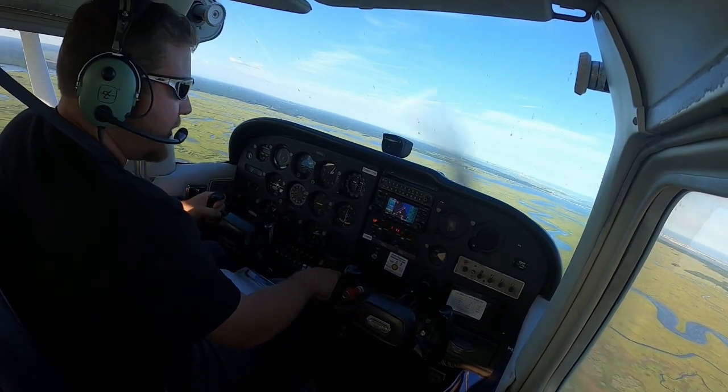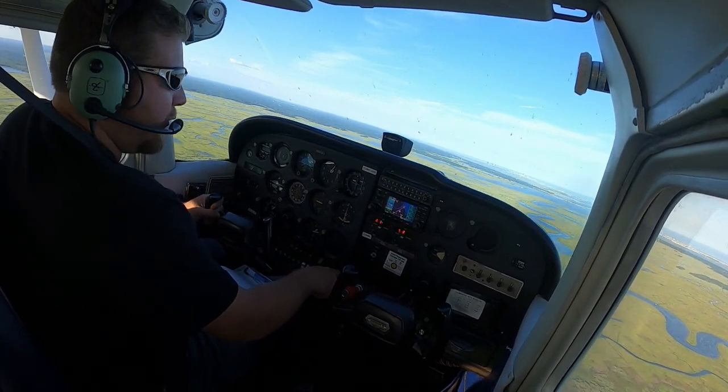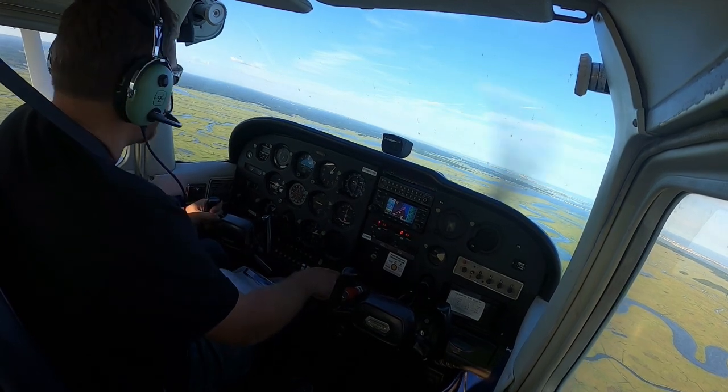Ocean City traffic, this is Cessna 80619. We're about 5 miles to the southwest, inbound for runway 6, Ocean City.